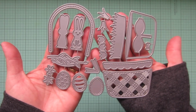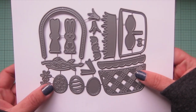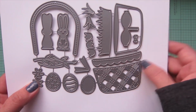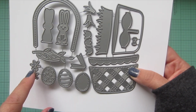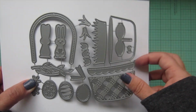And then, trying to look up the name really quick. Sorry, this one's not in packaging either. This is the Build a Basket Easter. So it comes with all of these little dies that work together to make a really cute little Easter basket with the little crosshatch kind of weave pattern in there. It makes a bow. There's some grass that can stick out. You've got an Easter bunny and some eggs, some florals. Just really, really fun idea. So I thought that was really fun when I saw that in my package.